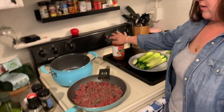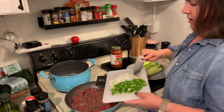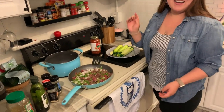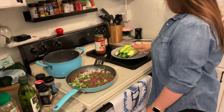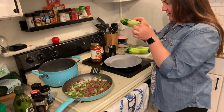Okay, so now I'm just gonna let the meat cook and let it do its thing, and then I'll pour in the sauce later. But now I'm gonna put in the bell pepper and onion and let that kind of simmer down. Okay, so now that that's just gonna chill and get hot and cook, I'm gonna work on the zoodles.